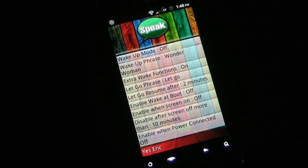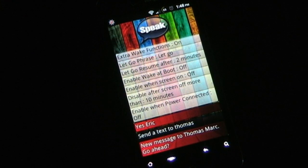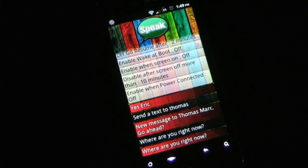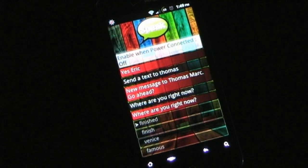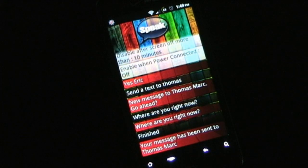Yes, Eric. Send a text to Thomas. New message to Thomas Mark. Go ahead. Where are you right now? Question mark. Finished. Message has been sent to Thomas Mark. Of course, I'm sending that to myself, so it will come through to my own phone in just a second.